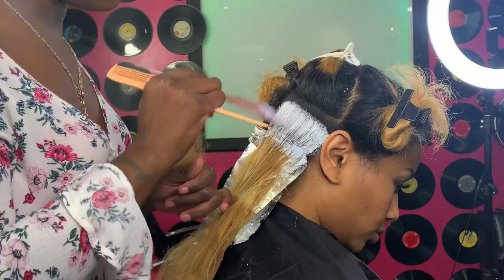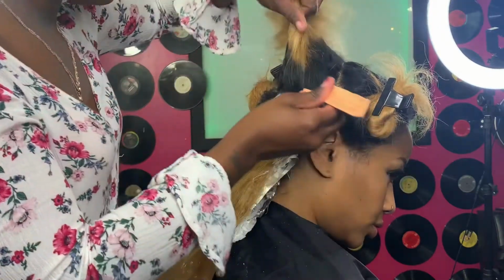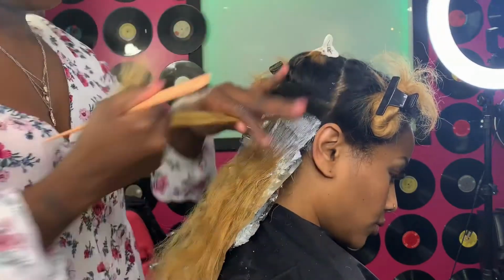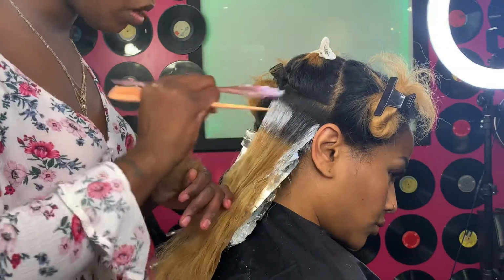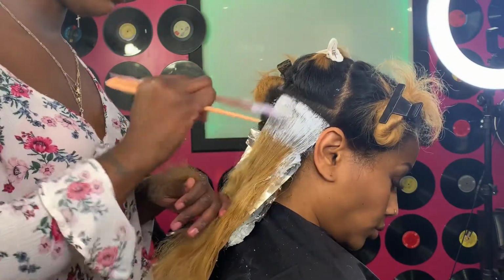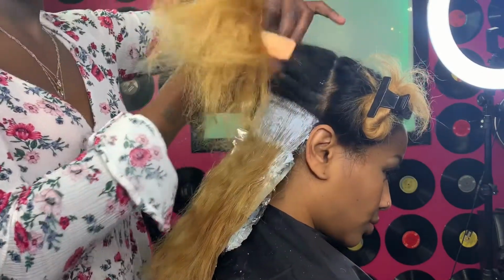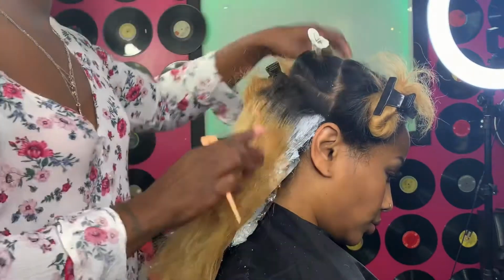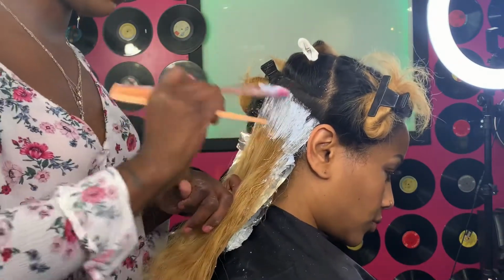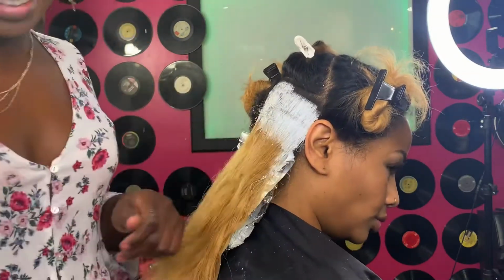As you can see, I am applying to the roots first. I like to start with the roots because you don't want to put damage on the already colored, processed hair. I'm sectioning each section really evenly, and I'm applying from the roots only. I like to make sure that it's super saturated so that you get full coverage and you don't have to go back over the hair once everything is washed out. You would hate to wash your hair out and then see some spots. So make sure that the hair is fully saturated the first time.